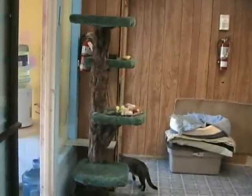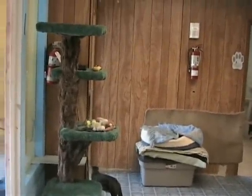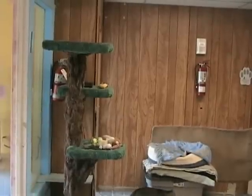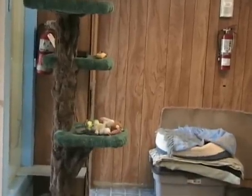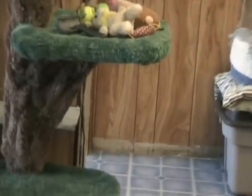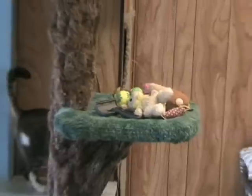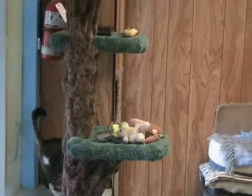And then we'll see the cat tree, and on the cat tree, cats like going up the cat tree. We see some toys piled up ready for them to play with. They love this. They love the cat tree. As I said, they love the cat tree. Up they go. Here, kitty, kitty, kitty, kitty. Come on, kitty. Up you go.